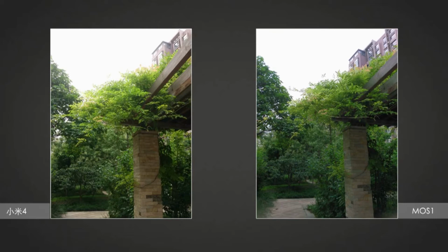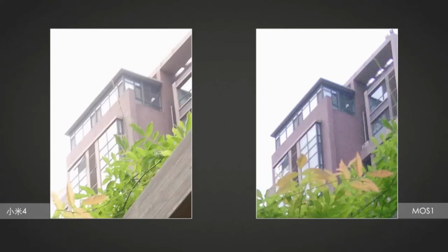Taking a view of the color of the peristalsis, we can see the sample pictures of Mi are prone to warm color, and MOS1 is more accurate. Let's see the color of leaves, and MOS1 performs better also. Then let's see the building in the distance. Sample pictures from Mi miss some details because of overexposure. On the other hand, sample pictures from MOS1 are not good at handling hot pixels.